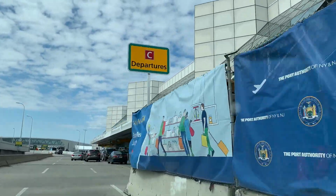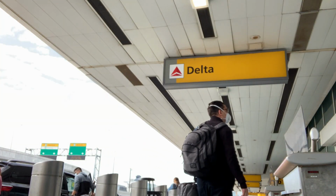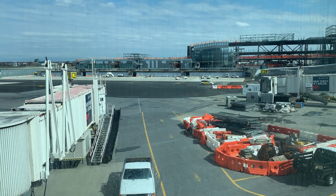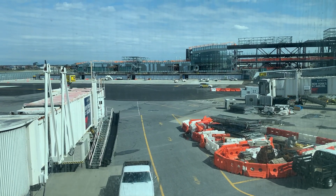I'm being dropped off for a flight, so I'll take you inside the terminal so you can get a better view of the west side of the new concourse in the C terminal. And here's that new concourse as seen from the Delta Sky Club. You can see that glass has been installed and the tops of the jet bridges are in place. It's moving along very quickly.